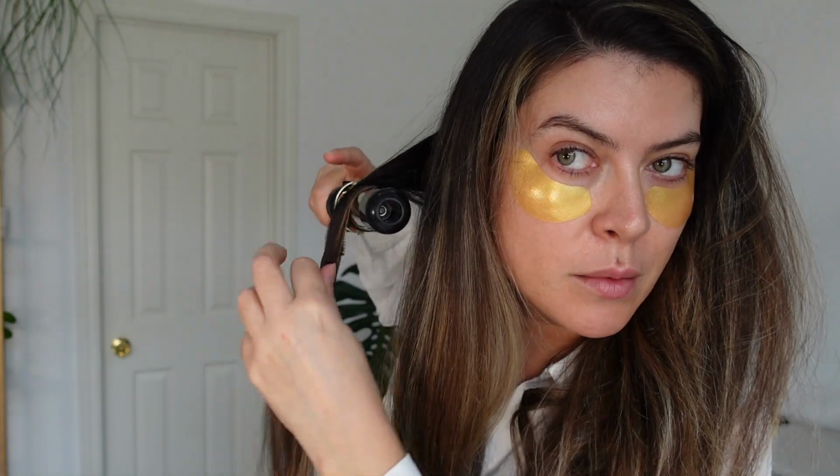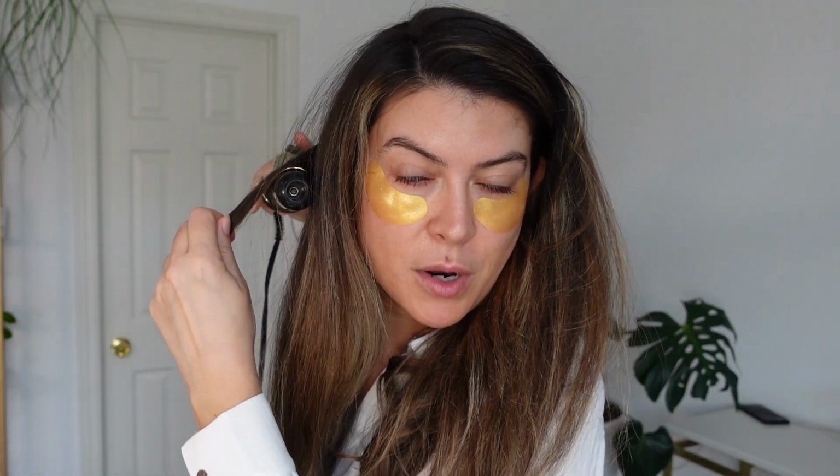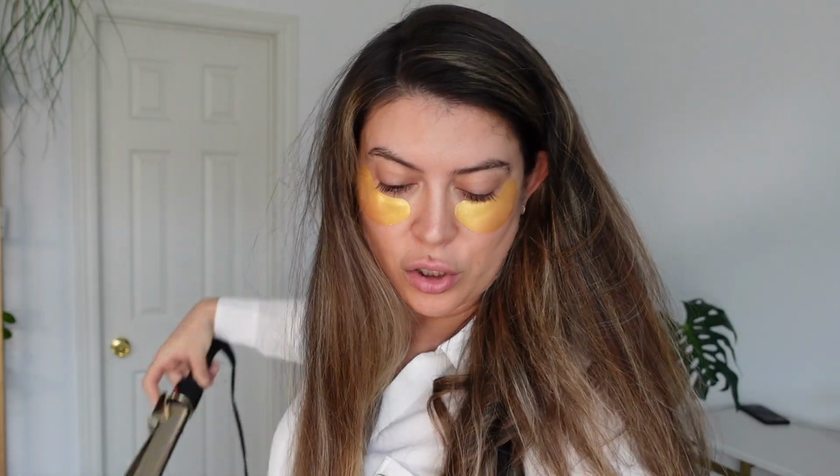And keeping it perpendicular. The reason I'm keeping it perpendicular and not going like this is I don't want my hair to look curled in the end. I want it to look like this. It's not a Hollywood wave, but it's derivative of a Hollywood wave.